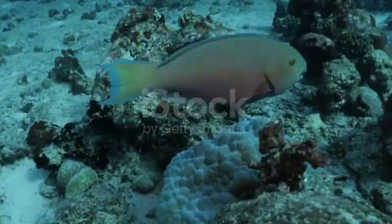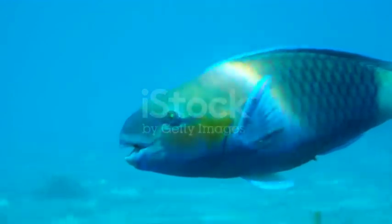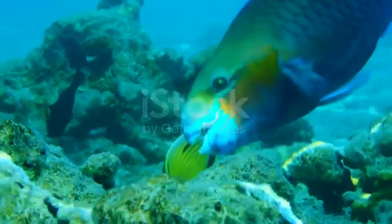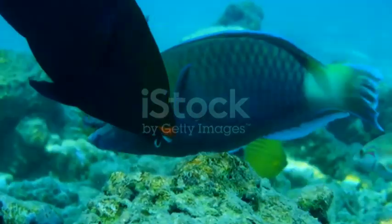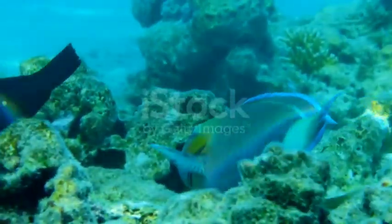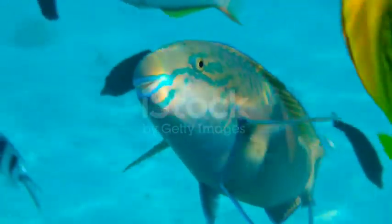They secrete a protective mucus that envelops them, looking somewhat like a transparent nightgown. Marine scientists believe that this foul-smelling wrapping protects them from predators. The parrotfish is one of the most visible and attractive fish of the reef. Male and female parrotfish often come in a whole palette of vivid colors, which change as they grow to adulthood.